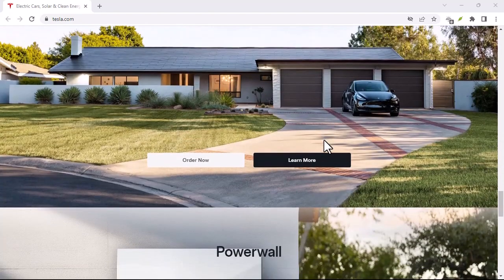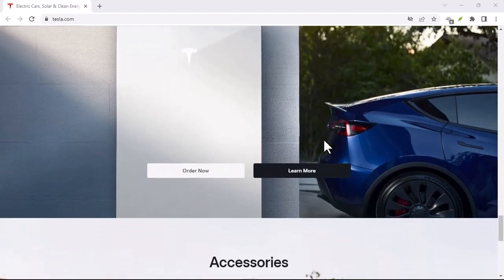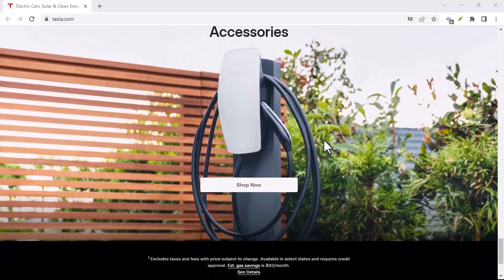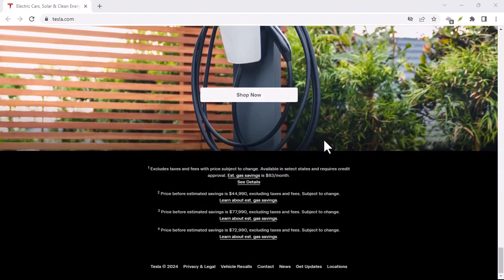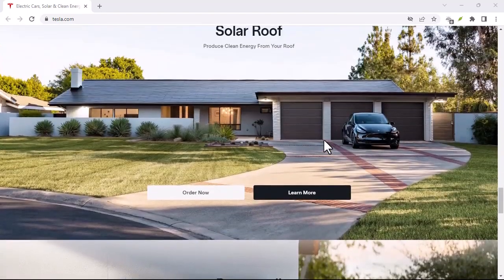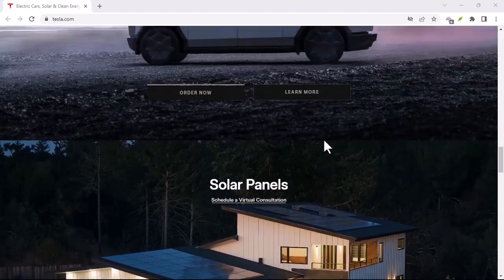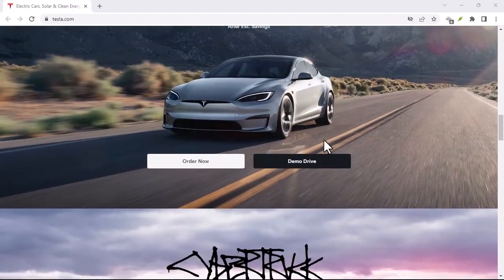Context: unveiling the beasts. Let's meet the contenders. The Model 3, a sleek, sporty sedan, took the world by storm with its blend of affordability and performance. Then came the Model Y, a crossover SUV offering a roomier interior and a touch more practicality. Both boast insane acceleration, futuristic tech, and that coveted Tesla badge. But beneath the chrome skin, key differences emerge.